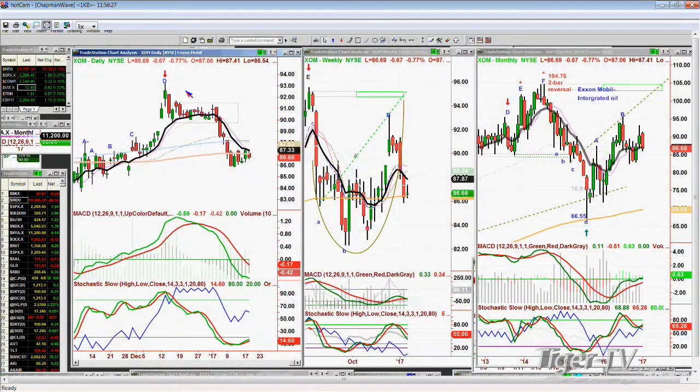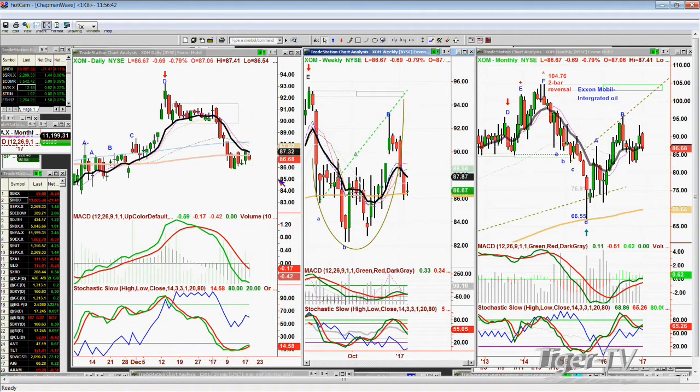So, folks, I had a question about Exxon. What's the wave count of the Chapman wave? Well, Exxon, XOM, trading 86.68, is down 68 cents. It made a PT way back on December the 13th. It pulled back in a kind of zigzag, like in the traditional lightning bolt. It went under the 200-period moving average. I'm suggesting to you now that this is kind of stuck. It has limited upside at 86.68.